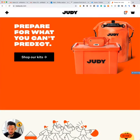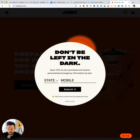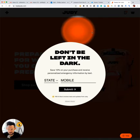First of all, you see right off the bat this sort of safety orange picture. You can see that it comes in many types, so it stokes some curiosity. You see something that looks like a waterproof backpack almost. You see a waist kit, or sort of like a fanny pack, and then you see a big tub. So you can shop kits right off the bat. You see a text message thing here. You can get 10% off by signing up for that text, and that's what kicks off this really cool modal.